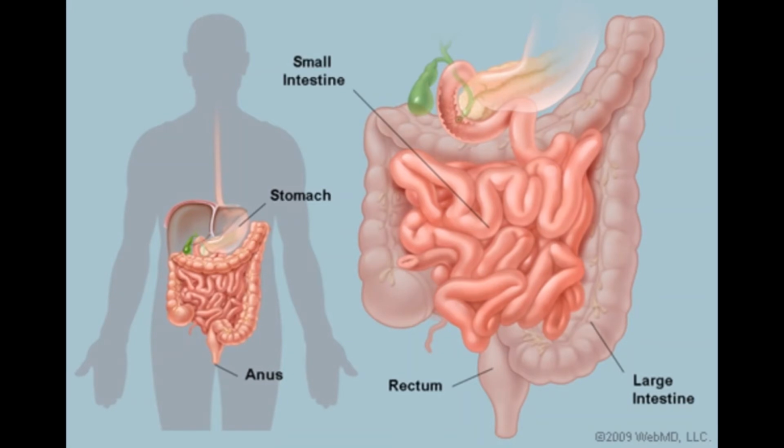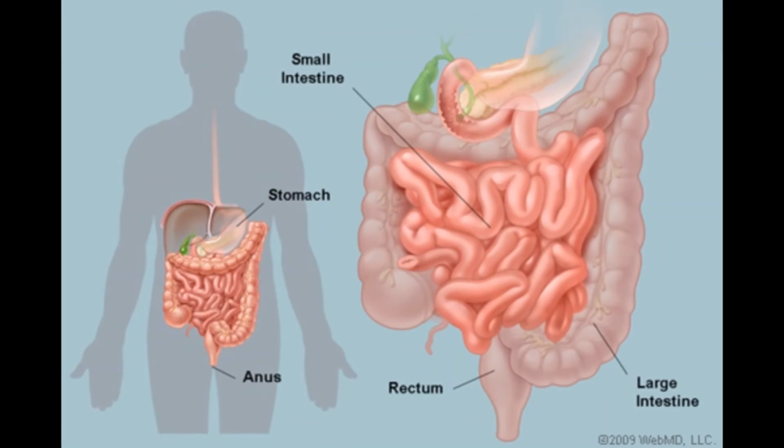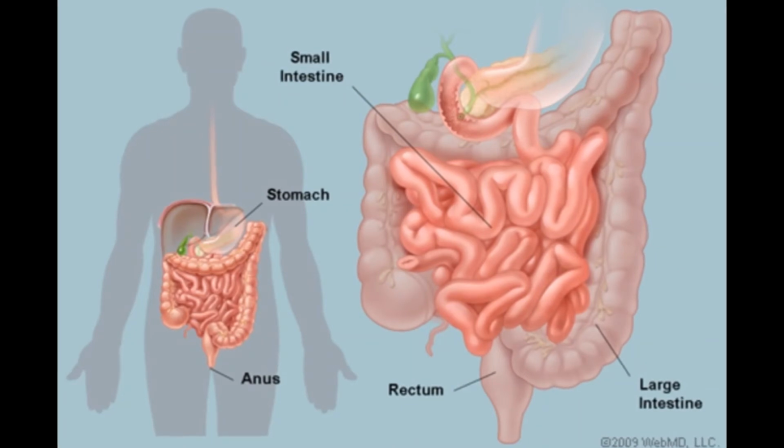The next stage is the small intestine. The small intestine is narrow, but it is 22 feet long. Once the food reaches the small intestine, a lot of juices from the liver and pancreas help to break down the particles. The liver produces bile which helps to break down fats. Bile comes into the small intestine and helps to take nutrients from foods. The pancreas releases other enzymes which help to digest all kinds of food particles.